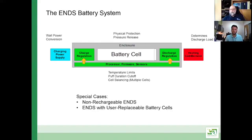Within the enclosure that is designed to protect the battery cell from physical damage and to provide a mechanism for pressure release if the battery fails. You'll also find in there charge regulation, which makes sure that the battery cell is charged properly. If it's not charged properly, it can be a hazard.